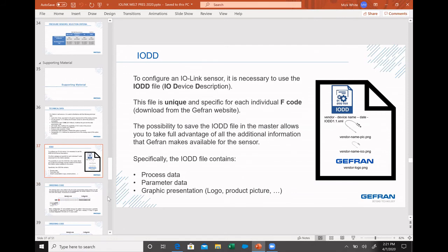That's a representation of an IODD file. If anyone's curious, that IODD IO device description file is the file that contains the picture and the data sheet and all the information specific to the sensor.